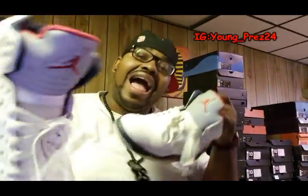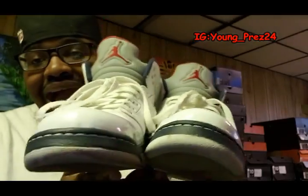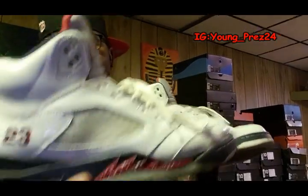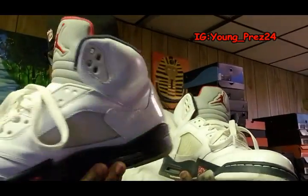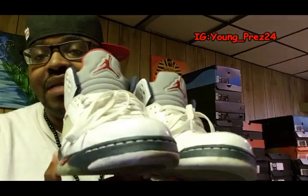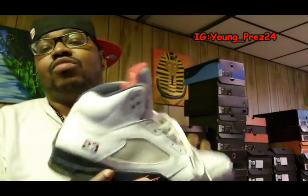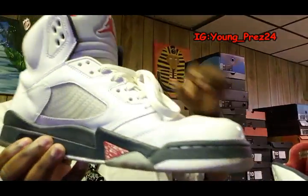Now, the shoes that we rocked with this fit, guys. Wow, the Independence Day Fives with that patent leather on there. These right here are fire. Very underrated shoe in my opinion. I remember when they came out. I got these with that good old discount. I paid $105 because I was working at Champs when these came out. As y'all see, these are dope.